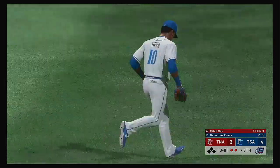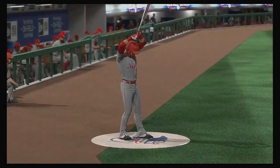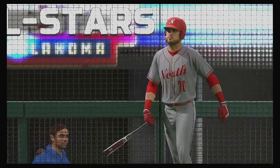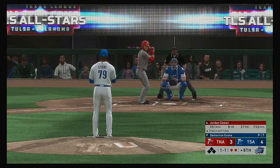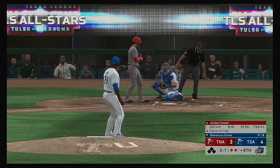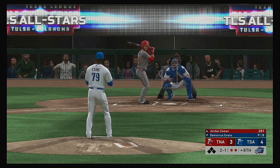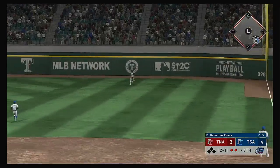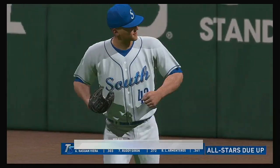Jordan Cowan will come on as a pinch hitter for the Northern Division. Number 70, Jordan Cowan. 4-3 our score here as we play the eighth. That nibbled the corner there but missed. 2-1. Fly ball out toward right field. Right fielder is on the run. He's there to make the play, and that'll retire the side.